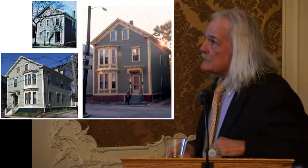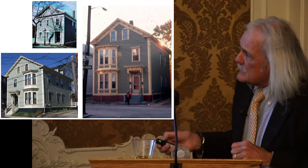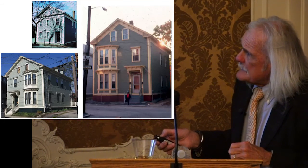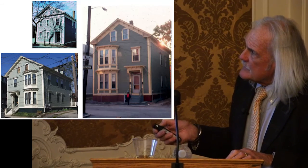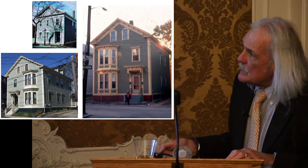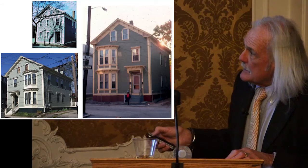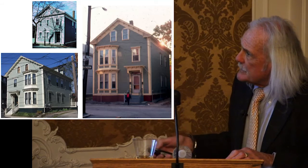And I'll just show you a few of them. Here's the house on Benefit Street. This is a house on, I think it's on Increment or Mansfield Streets in Smith Hill. This is also in Smith Hill. But you can see here this basic formula, side hall plan with a staircase going up here.